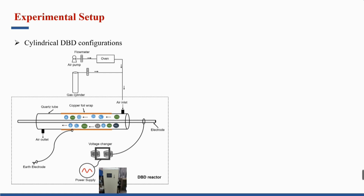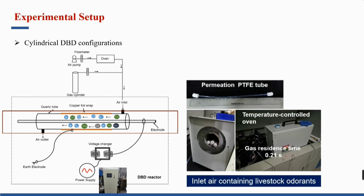This study was at laboratory scale, and this figure shows the overall setup of our DBD reactor. The main body of the reactor was a quartz tube with a stainless steel rod as a high voltage electrode and a discharge gap of 2 mm. The airflow rate was controlled by mass flow controllers, and in this experiment, the gas residence time was set as 0.2 seconds.